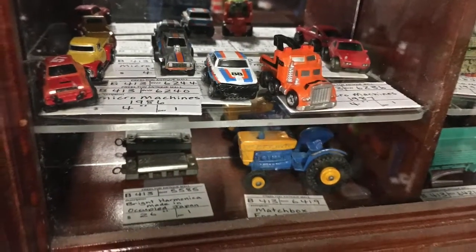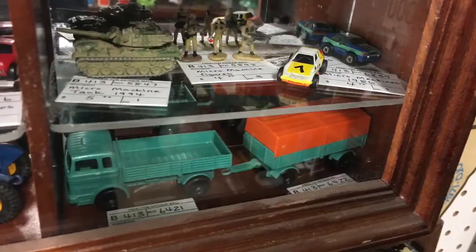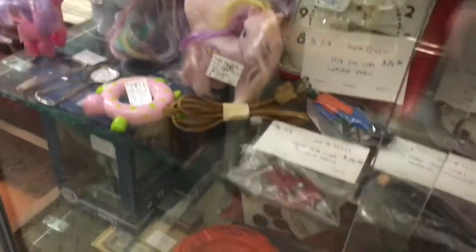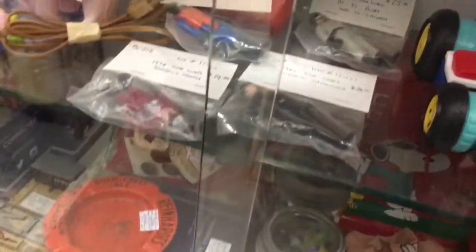I thought these were good for Gaslands. Some of the little minis, like some guys are using for RC cars. And just some more retro toys up on the shelves.